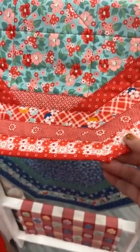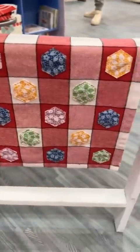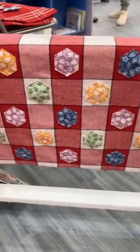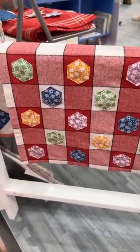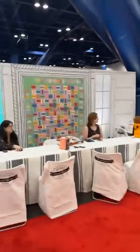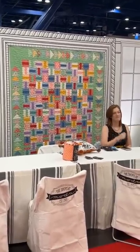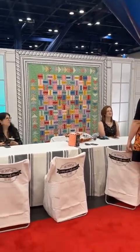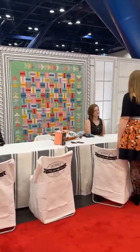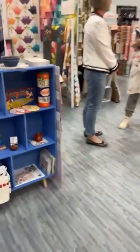So these are some fun table toppers. I love that red and aqua together. Oh, here's more tea towels. Look, they just fit. Little hexagons fit right in there. So a really fun option. Quick gifts. And then we have a kit using 30s Playtime. This was inspired by an actual vintage 30s quilt that we have in-house at Moda in our collection. So check that out. Ask your quilt shop about that.